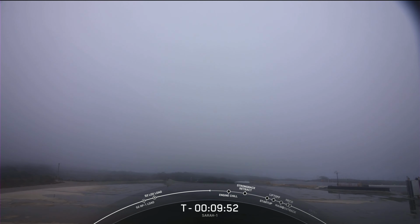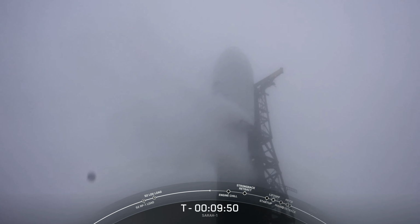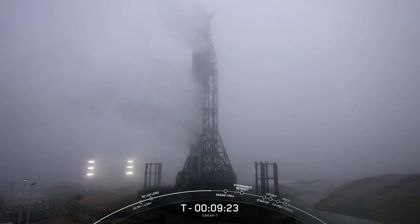As for the second stage, it will ignite its single Merlin vacuum or MVAC engine about 2.5 minutes into flight. It's this engine that will take the SARah-1 spacecraft to its intended orbit. And for our payload today, it's safely enclosed inside of the 17-foot diameter payload fairing, which is the structure at the very top of the rocket. This protects the satellite from aerodynamic heating, loads, and contamination during ascent.